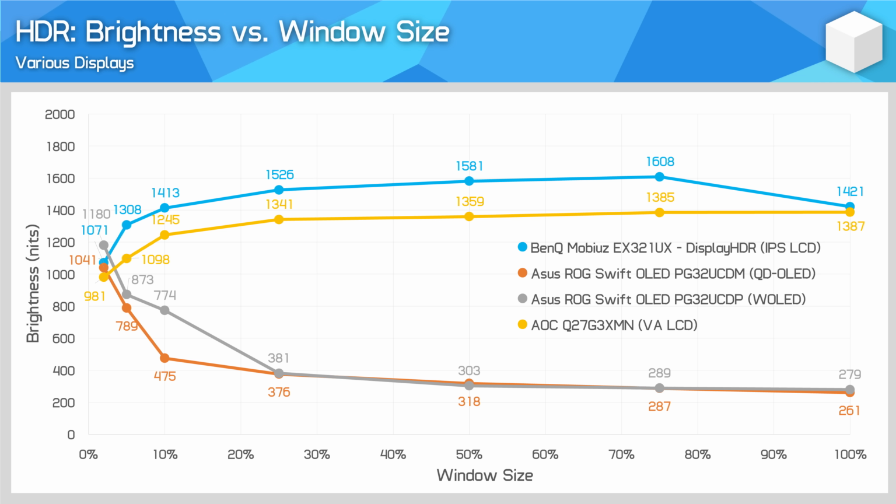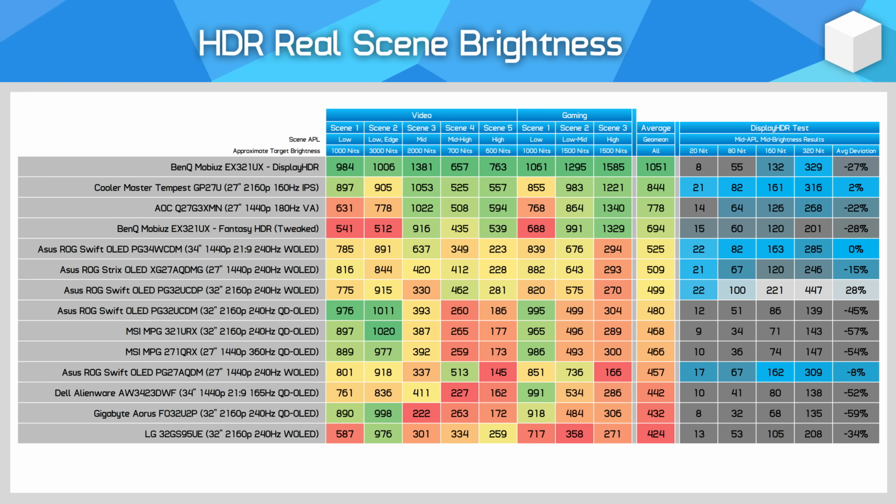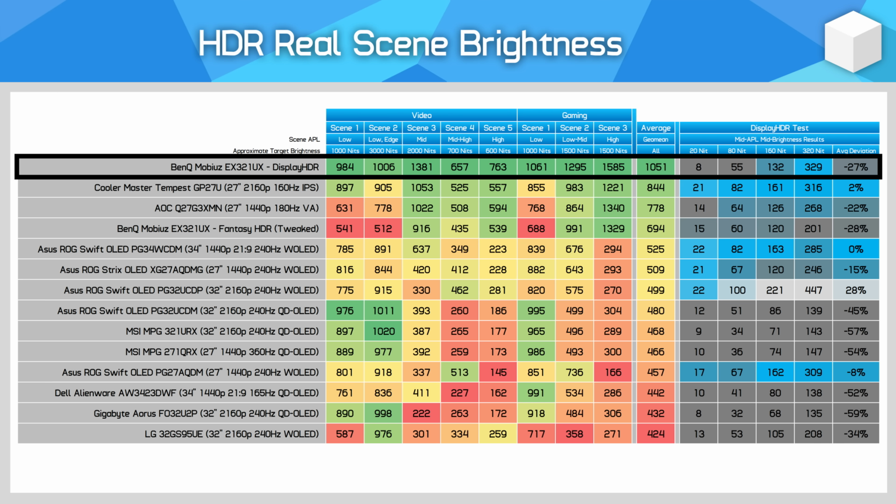This creates a huge advantage for the EX321UX in brightness versus window size at basically all points except the very smallest windows. In real scene brightness, this monitor is similarly dominant, topping the chart for average brightness and providing the best results in 7 out of 8 tests.